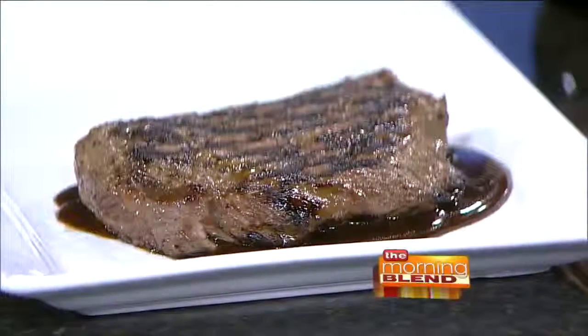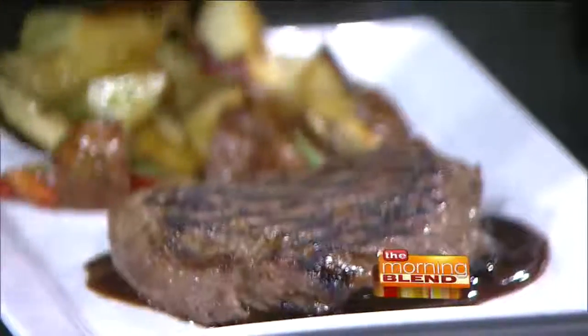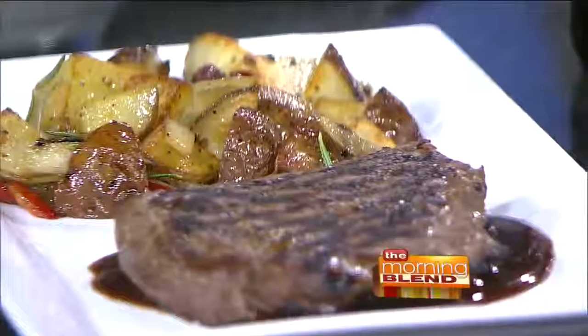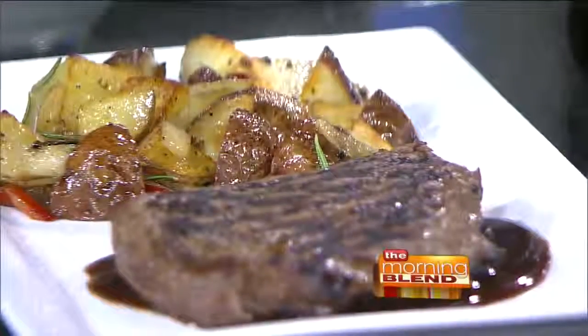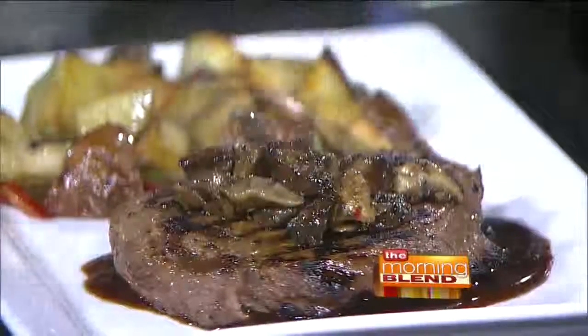And then we're going to take our roasted potatoes, excuse my reach here, but we're going to go ahead and slide these guys right onto the plate like that. And then we are going to finish that off with our mushrooms, which are going to go right on top of the steak really nicely. And you can tell we didn't cook any of this for a really long period of time.